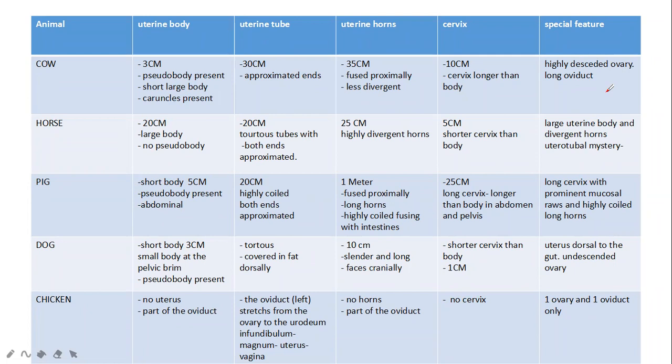Special feature in the horses, right? We actually see that there's a large uterine body, and divergent horns. The horns are highly divergent, so there is no pseudo body. So large uterine body, right? And we talked about that uterotubal mystery.